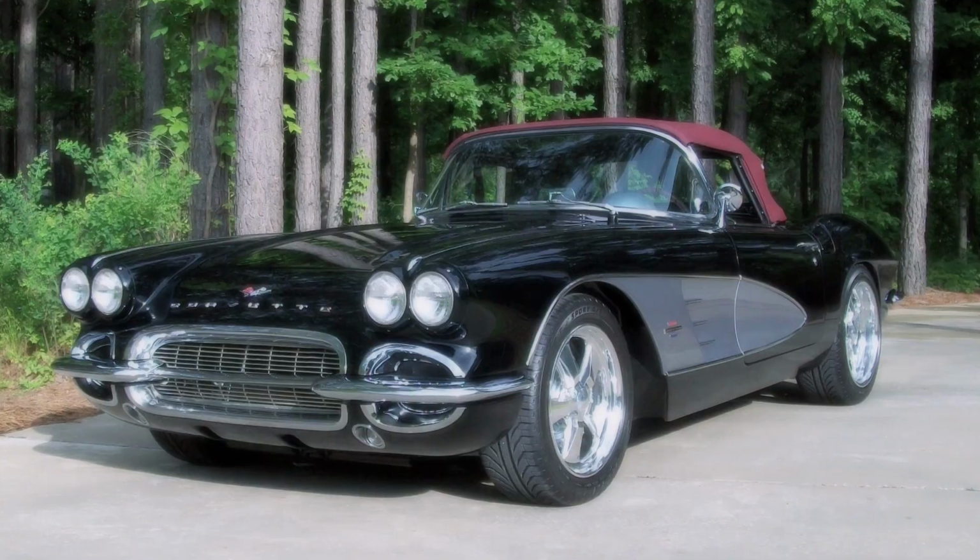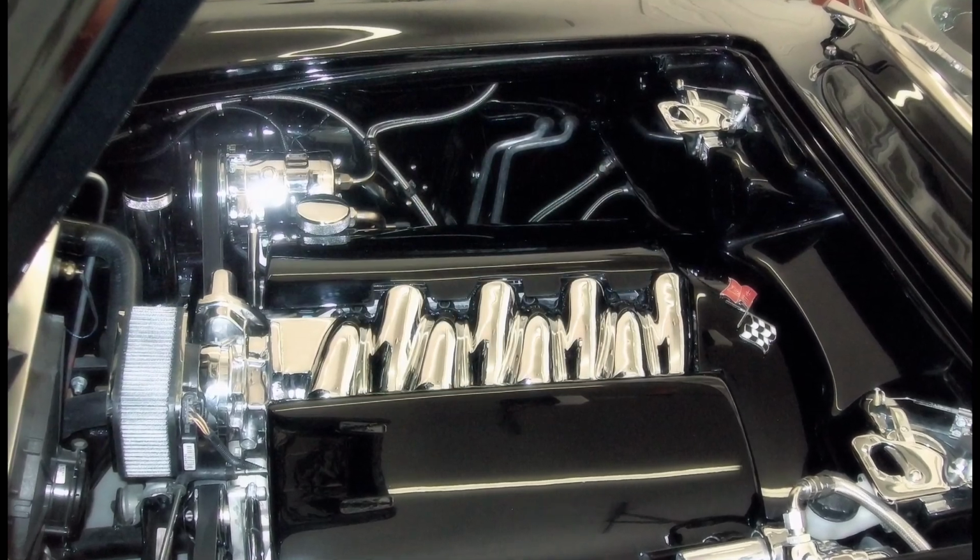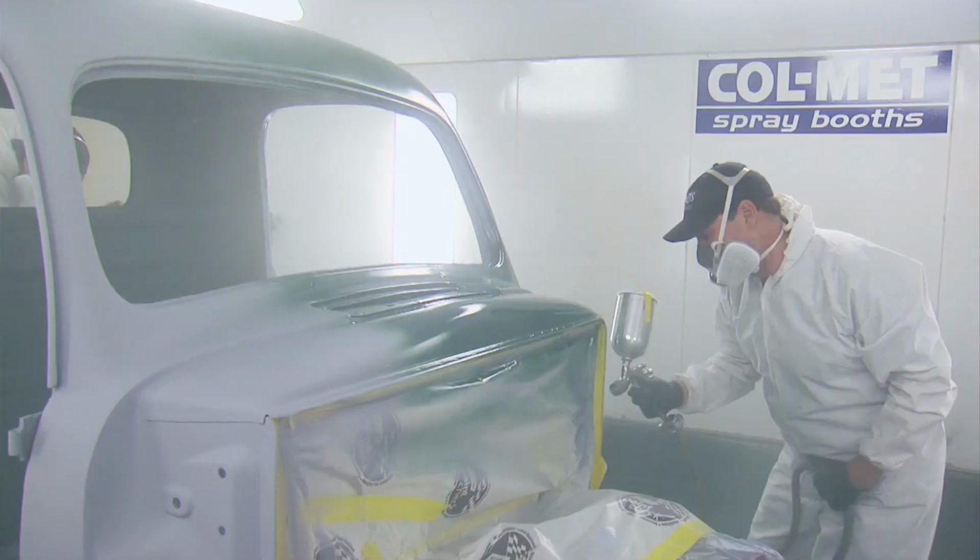Chris loves classic style, but says there's no comparison between old technology and new. We all think old cars handled and rode and drove better than they actually did. I mean, they didn't stop good, they didn't handle good, they just didn't do anything good, they just looked good.